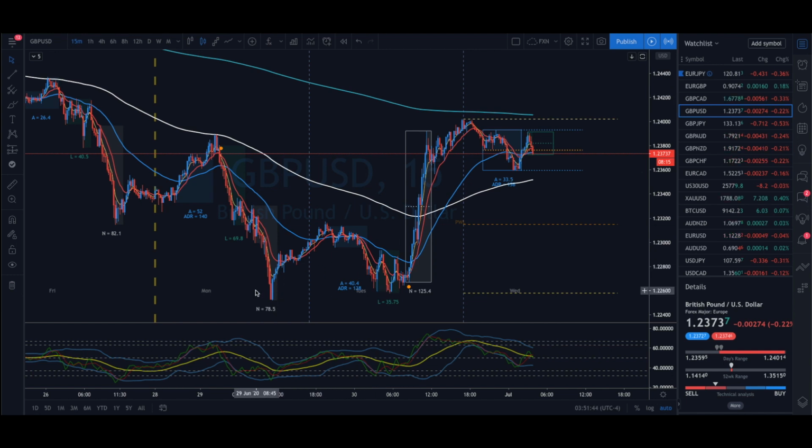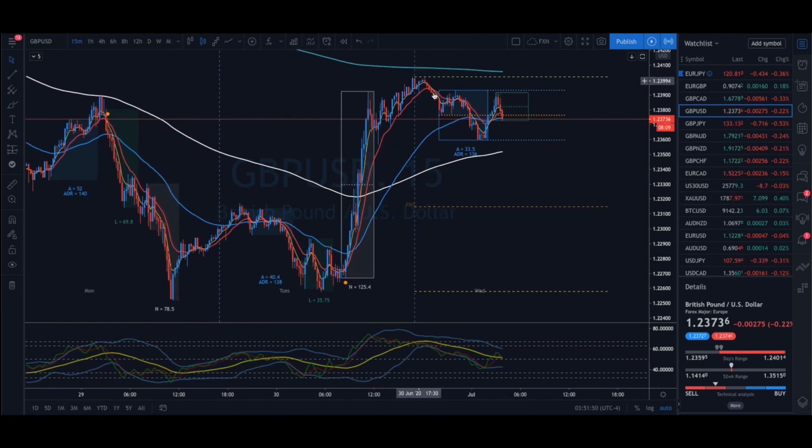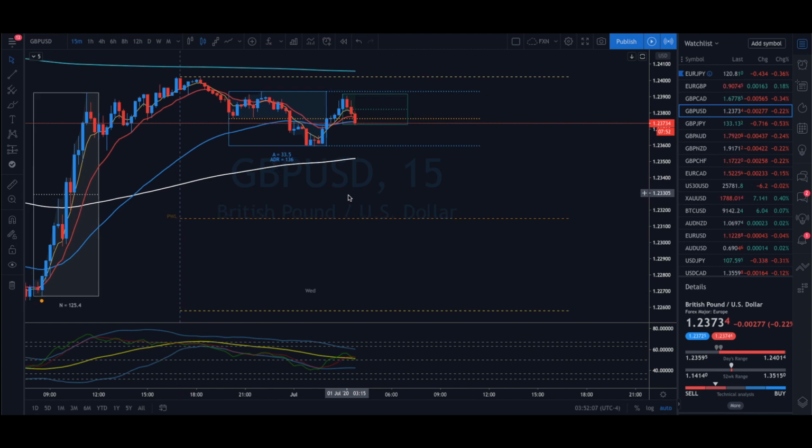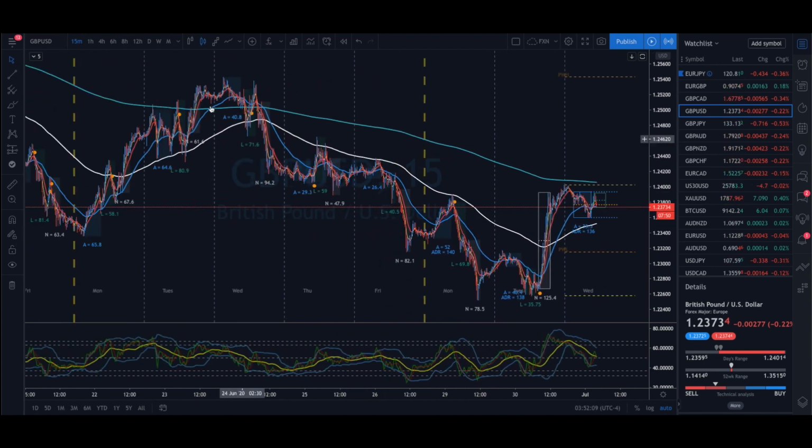Double bottom here, Sunday, Monday, and then Tuesday reverse. Typically, I would like to see movement go back up here and tag the 800 and make it like a multi-session M going back down again. That would make it like a market maker cycle. But right now it's really early to tell what could possibly happen with this one.